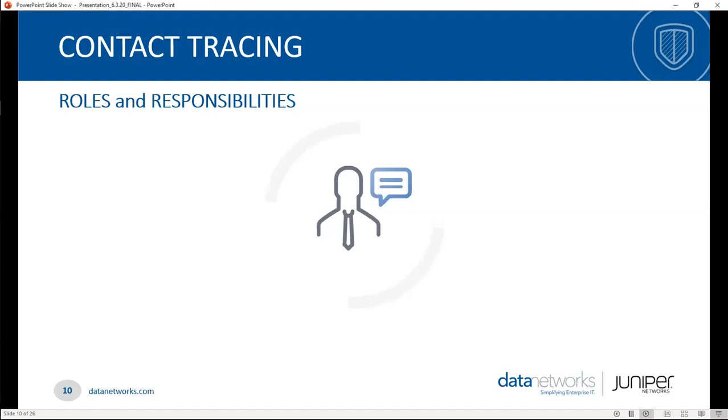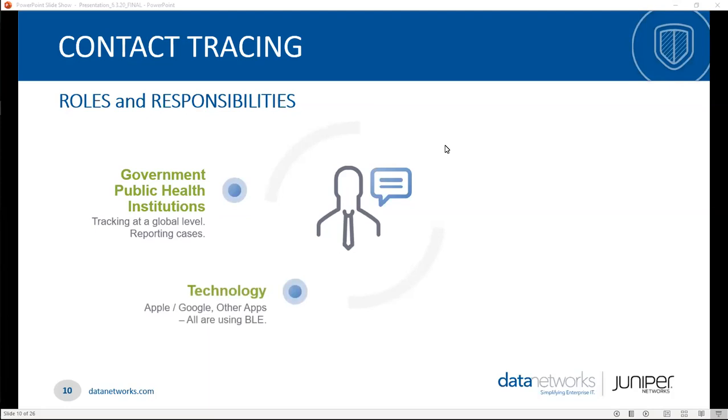At the macro level would be governments and large public health institutions. These are the people that are responsible for tracking COVID-19 cases at a global level, doing the case reporting. And it's actually pretty interesting because they are being supported by the two largest mobile device manufacturers, Apple and Google. They're working together for the first time to help solve this problem of contact tracing. And what's interesting is that they're using BLE, Bluetooth Low Energy, as the foundational method of doing this contact tracing. But that's at the macro level.